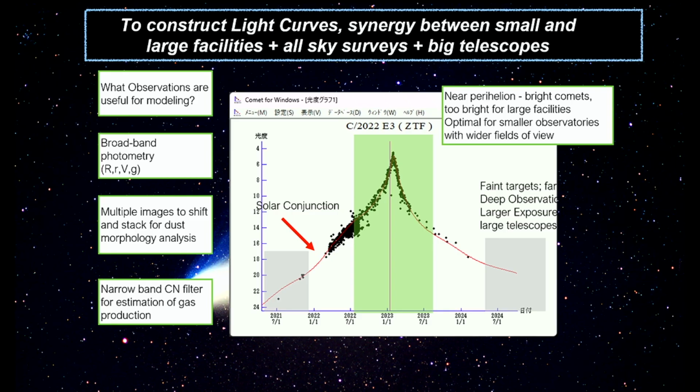For me, long period comets are closest to my heart, so I really only care most about that population, but of course the short period comets exist and they're also valuable too. And with that, I'll take any questions. Thank you.